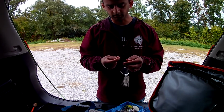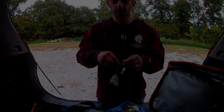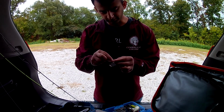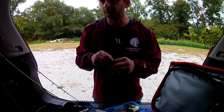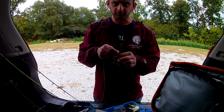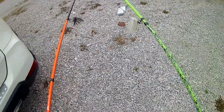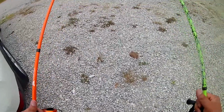To tie the buzzbait on, I am going to use the fisherman's knot. We're going to do the same thing with our other buzzbait. I'm tying on 2 buzzbaits on 2 different poles. This one is 12 pounds of mono. Okay, both of our poles are ready, and let's go hit the water now.